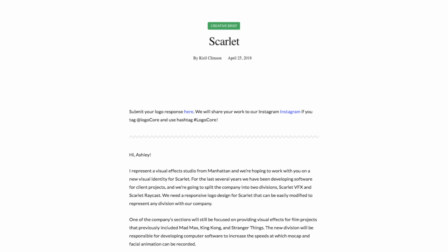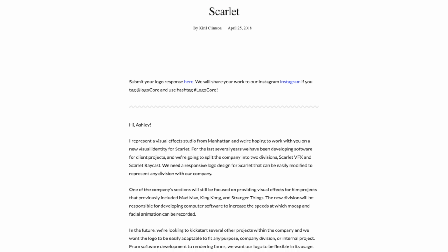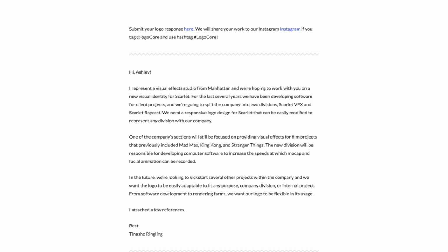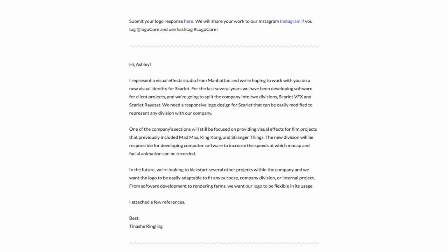Long story short, we need to create a logo for a visual effects company. The company is called Scarlet and they have two divisions currently, so we will need to create two variations of the logo, one for each division, and also make a little design system that can work for future divisions. Basically it's a future-proof logo, so if they have 100 divisions we could have 100 different variations of the logo, no problem, because we've created a system so they're all consistent.